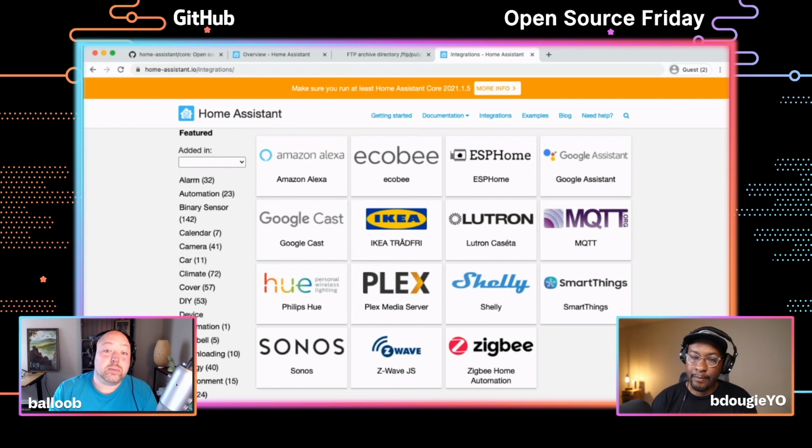So generally, the Philips Hue hub is a good way for people to get into home automation. Yeah. And when they start using Home Assistant, they can use it, and then eventually they can decide, okay, I'm ready for the real deal, and then they go native Zigbee.